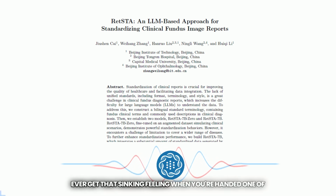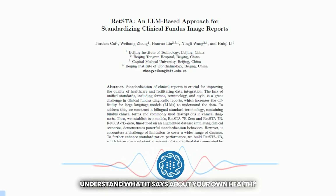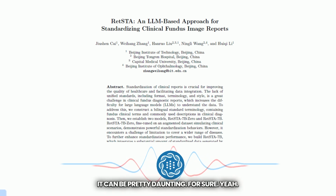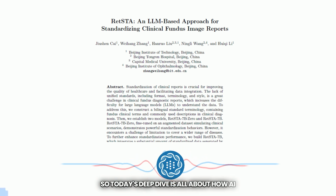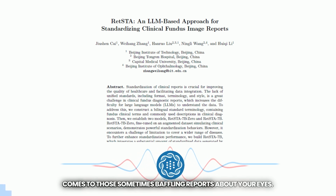Ever get that sinking feeling when you're handed one of those medical reports? Like, you need a PhD just to understand what it says about your own health. It can be pretty daunting for sure. So today's deep dive is all about how AI might be coming to the rescue, especially when it comes to those sometimes baffling reports about your eyes.